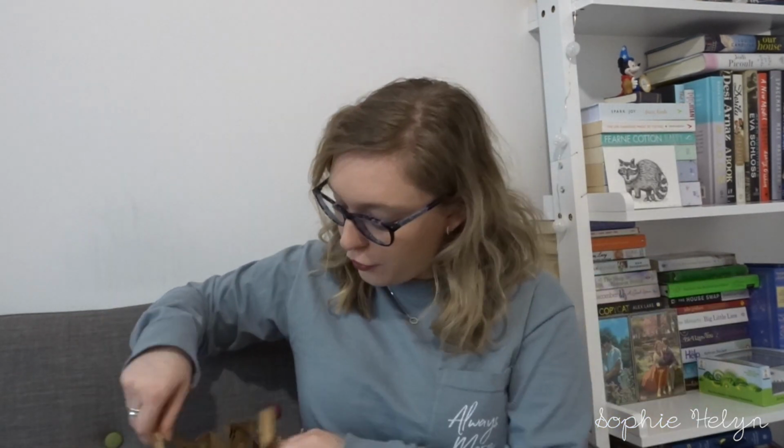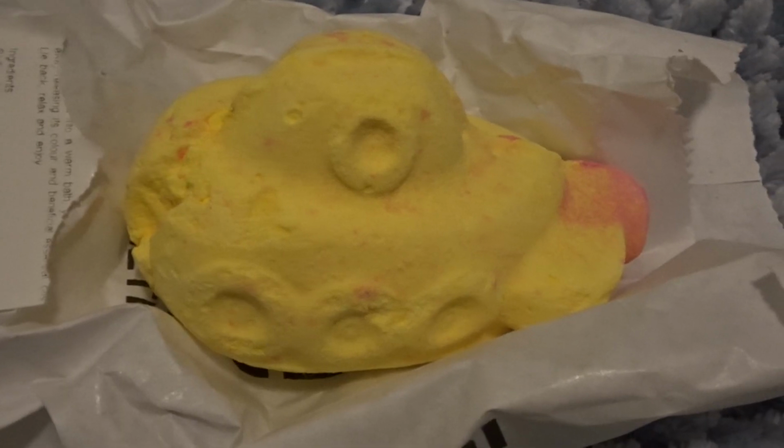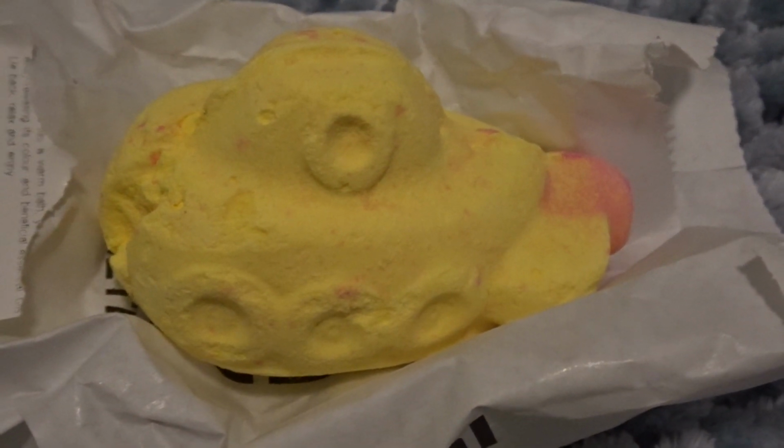So I will go through the Lush items I got. The first one was Yellow Submarine Bath Bomb. I think this is in their current, like, permanent line. I really wanted to visit the one on Oxford Street, and it was massive, but it wasn't like so crowded you couldn't move. It was quite nice. So got that bath bomb.